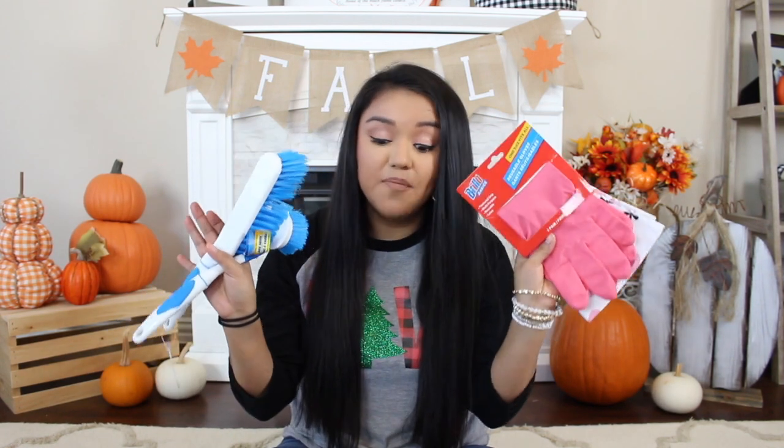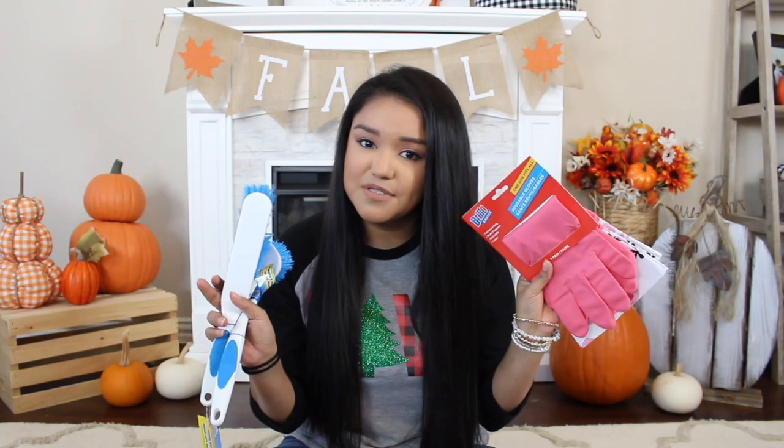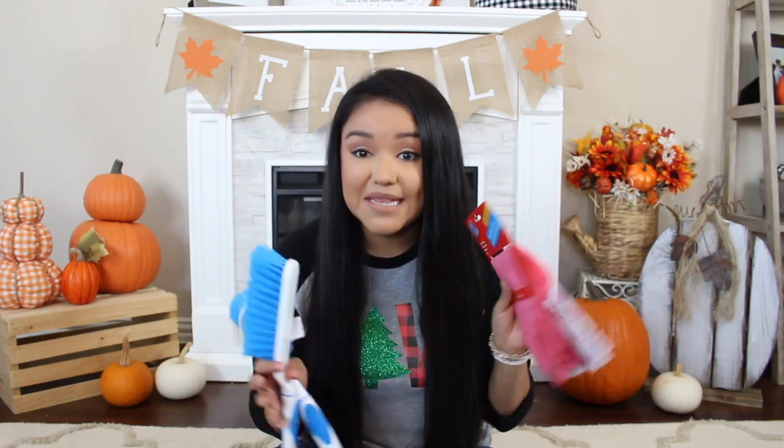I have everything here in front of me. I'm just gonna pull from the top. I believe these are my only non-Christmas items. No, I see another non-Christmas item. So these are my non-Christmas items. Getting ready to do some cleaning.